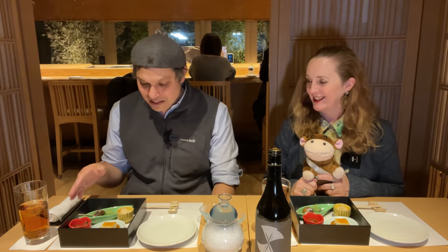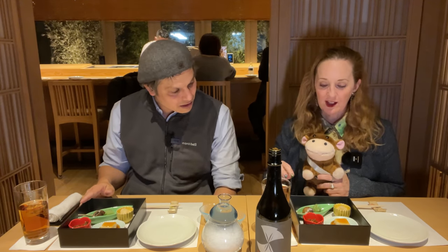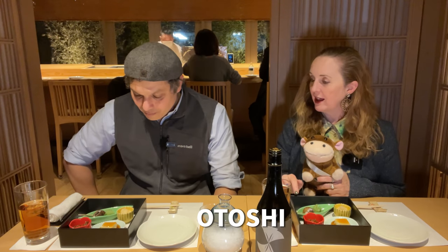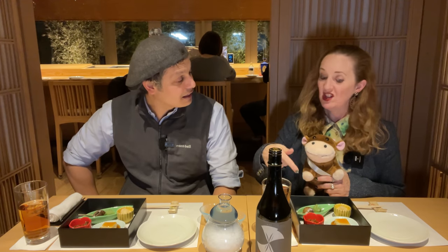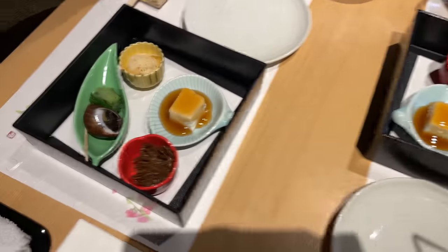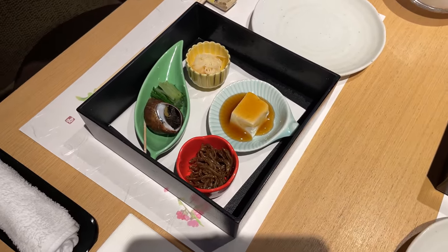What we have in front of us came in this little box. What is this called? This whole thing. Yeah. This is called otoshi. So it's the same thing you get when you go to a bar, izakaya or something, they always give you some little food at the beginning. Right. This is a pretty serious restaurant when this is the otoshi. This is super high level. This is the otoshi? Usually it's just like a little cup. You're right, this is some serious stuff.